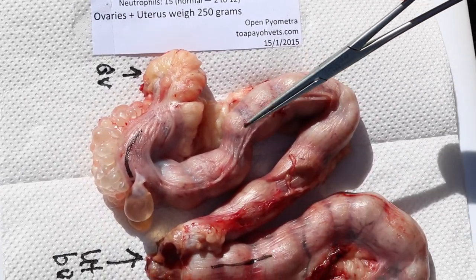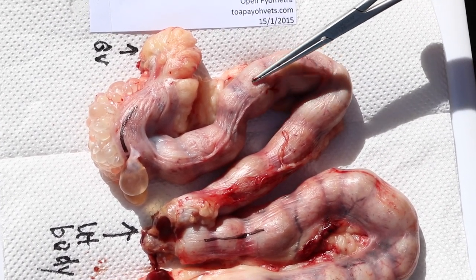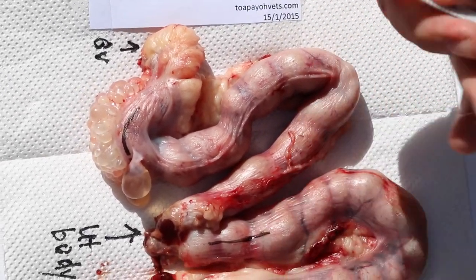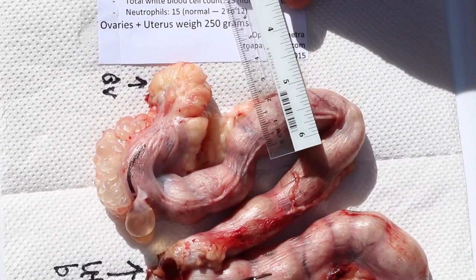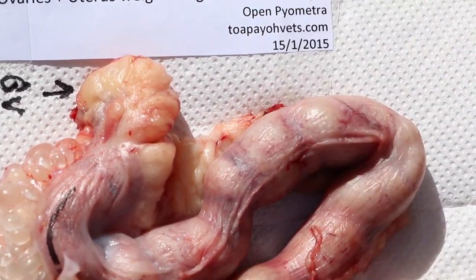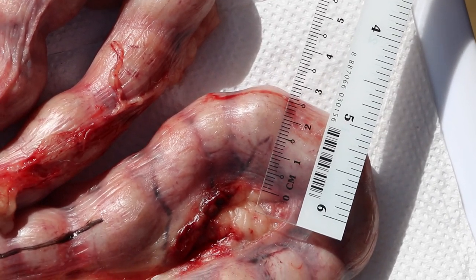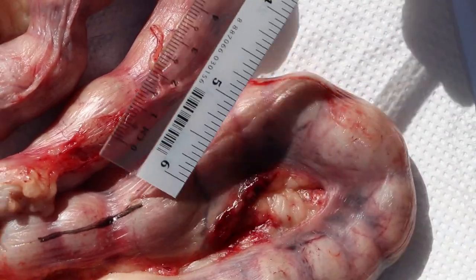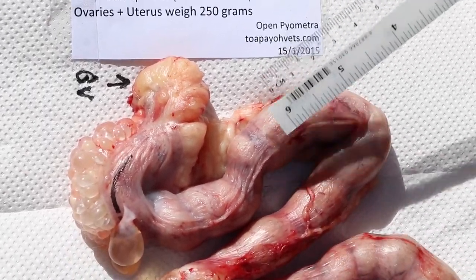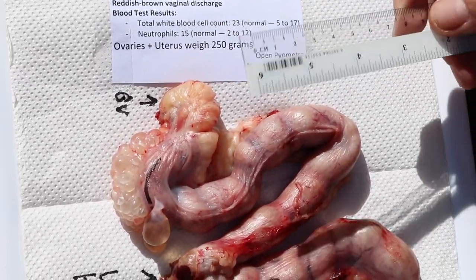Now, I could feel from abdominal palpation the diameter of the uterine body. I was saying that it was 4 centimeters. Let's see, is it 4 centimeters? If we do a lot of palpation, you can feel it. It's about 2 to 3 centimeters, depends, about 3 centimeters. So, about 4 centimeters, 3 centimeters, you can feel the tube in the abdomen. So if you practice on every female dog, then you will know whether the dog has pyometra or not from just abdominal palpation.